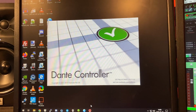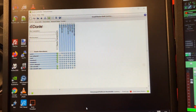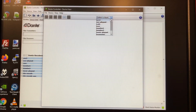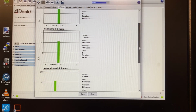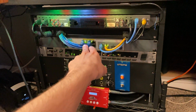But yeah, this is all Dante, so I can mouse over here, and we can load up our Dante controller. I love Dante, by the way. It's awesome. So you can see there's all our routing, and we can take a look at our device latencies and everything. So I've got to jump over to core and then go to latency. You can see we're getting 400 microseconds through the switches. So I actually did have to do a bit of QoS on these switches.